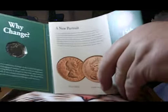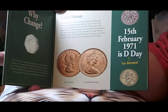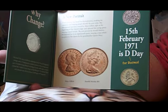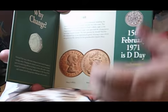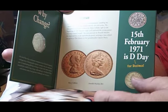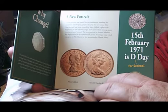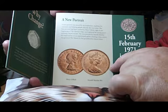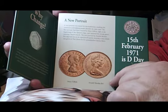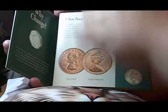Well, basically this did actually turn out to be wonderful in some respects. It did make life easier in the sense that we went from using 240 pence in the pound to using just 100 pence in the pound. It made life in calculations and such like a lot easier. And we go from the old pennies there to the new pennies. The old penny was the same as the new 2 pences that we had.